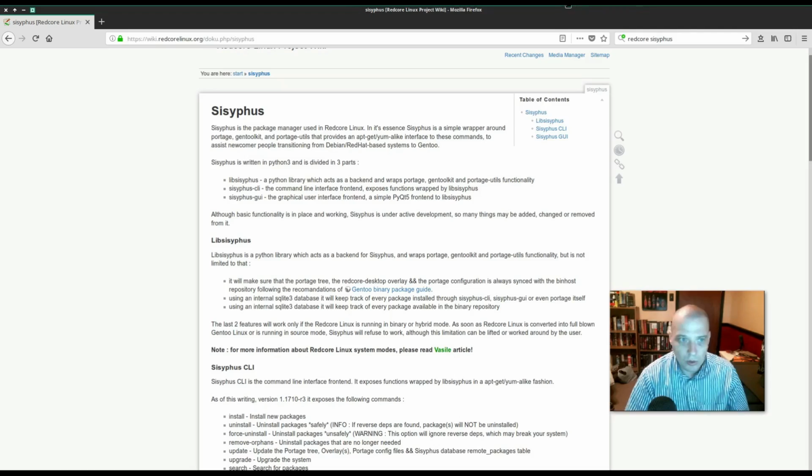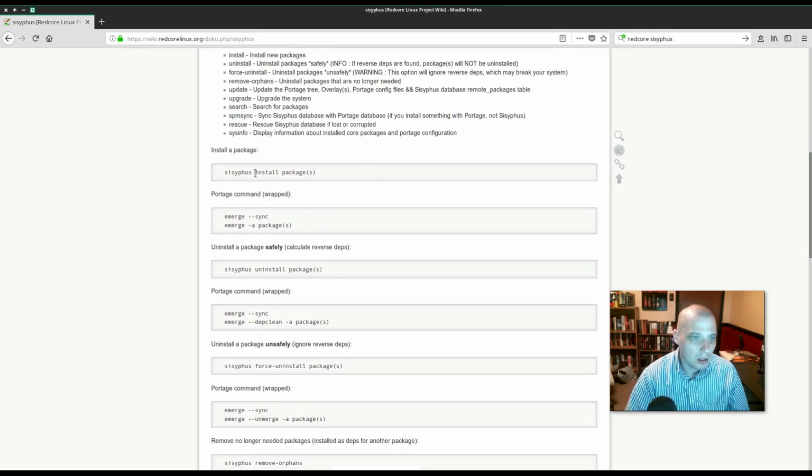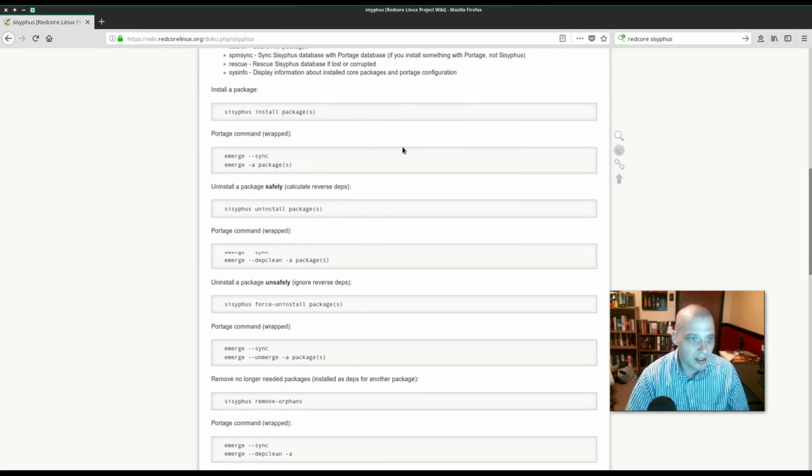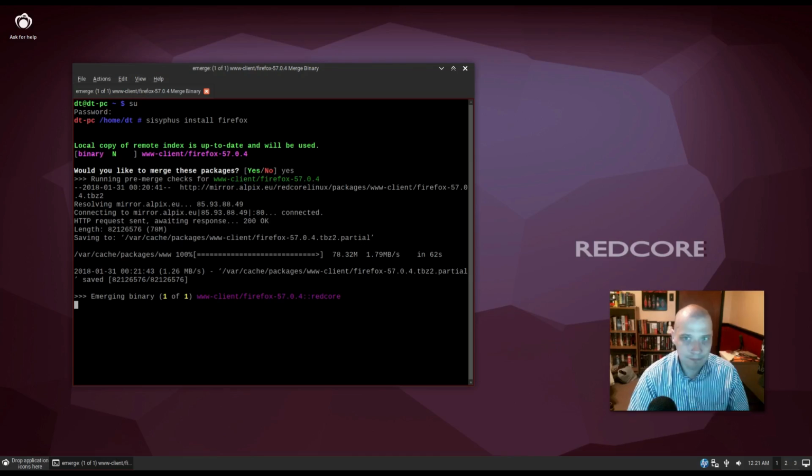And for those of you wondering about Sisyphus, basically a wrapper to emerge, Redcore Linux on their wiki here basically has what all the Sisyphus commands are, and what they would have been had you typed the emerge command. So Sisyphus install Firefox. What does that do? Well, it does emerge --sync and emerge -a Firefox. It's basically what that command would have done had I done it in emerge.